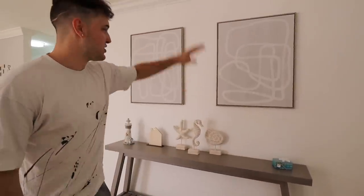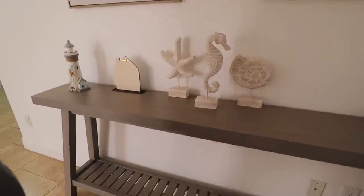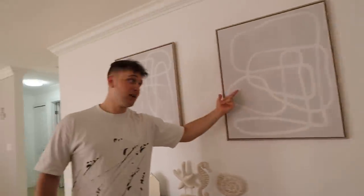So really quick, I have this whole beach entryway table ambiance with this nice modern picture, photo frames, whatever. I found these at Target. So if you like anything in this video, comment down below and I will tell you where I got everything. Most of it's just Target and Amazon.